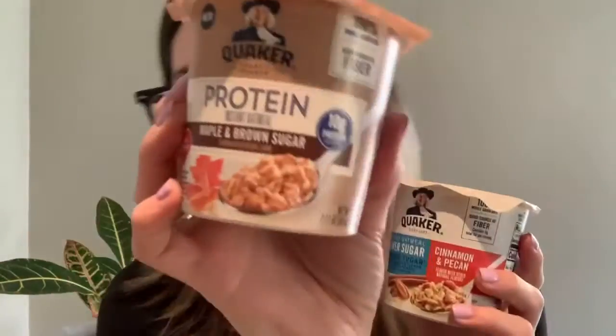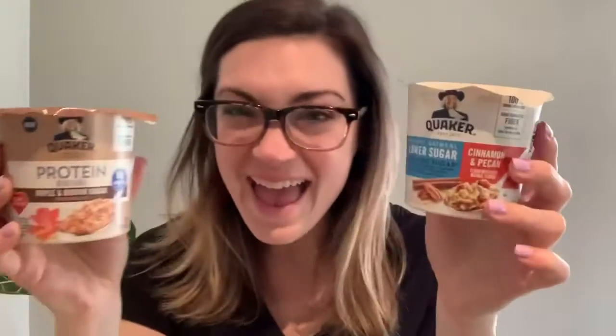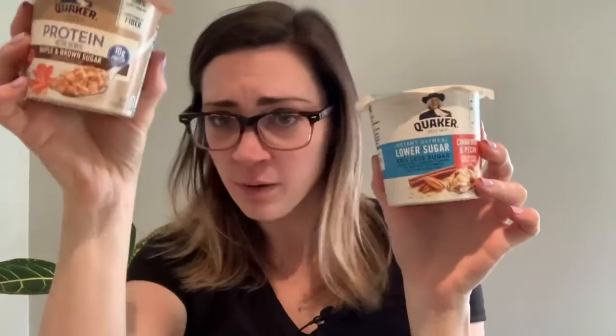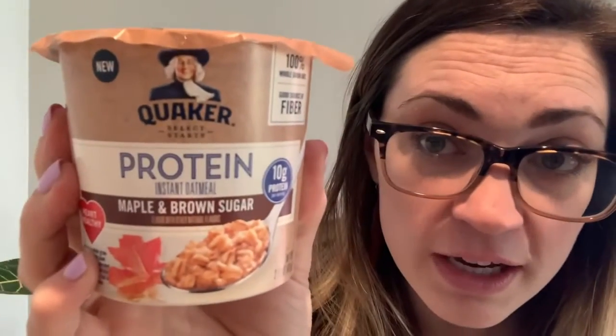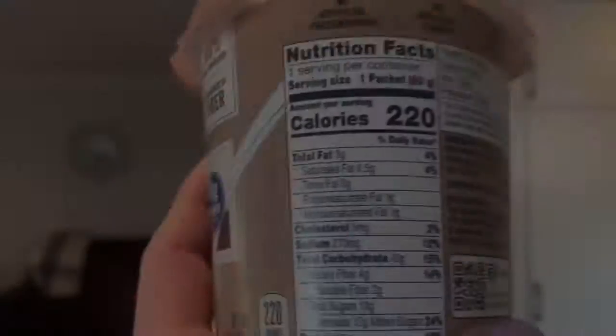All right, so first up, let's start with oatmeal. I have two different versions here. I have a high protein and a lower sugar. Hey, that sounds really good, right? We want more protein, we want lower sugar. So this one is Quaker Oats protein, instant oatmeal, maple and brown sugar, 100% whole grain oats, and added fiber. Okay, let's look at the back though.